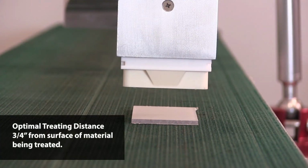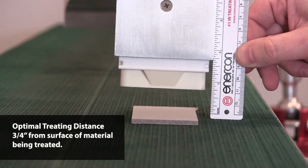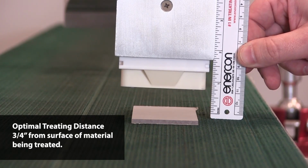When setting up your blown arc system, you will want to adjust the head to be approximately 3/4 of an inch above the surface to be treated.